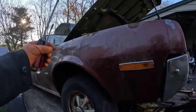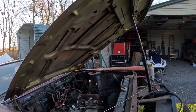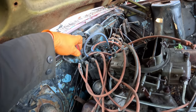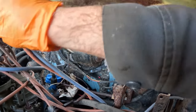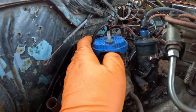Hey, let's fire this Javelin up, as I call it. I think it's actually pronounced Javelin. Sure, some people call it Javelin too. I'm guessing this has points ignition under here. Let's pop the dizzy cap off though, see what it's looking like. Yeah, we got points, pretty clean. Heck, maybe we even have spark. I guess I could just check first.